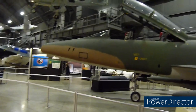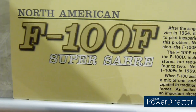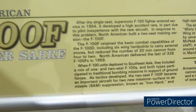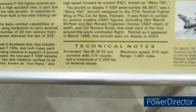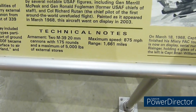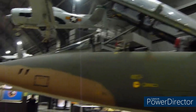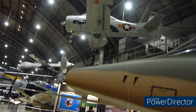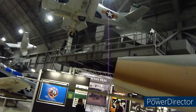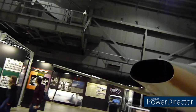And we're back. And right here, we are starting off with an F-100F Super Saber. 875 miles an hour. Sit right there. Yeah. I'll check all that out.